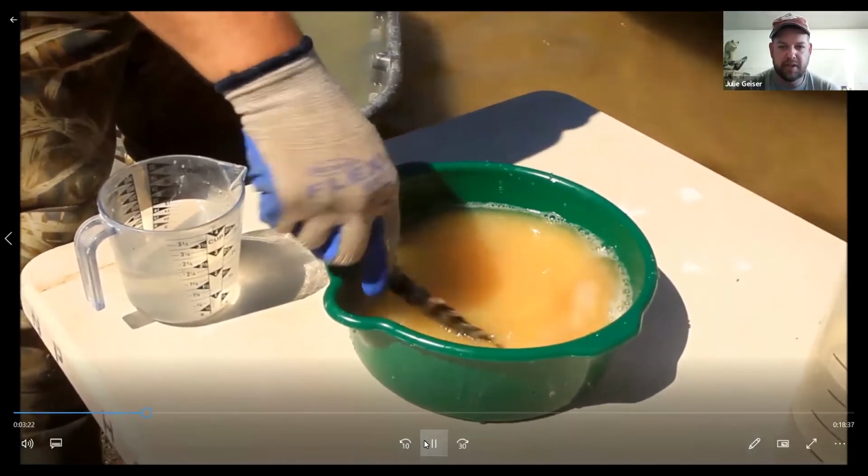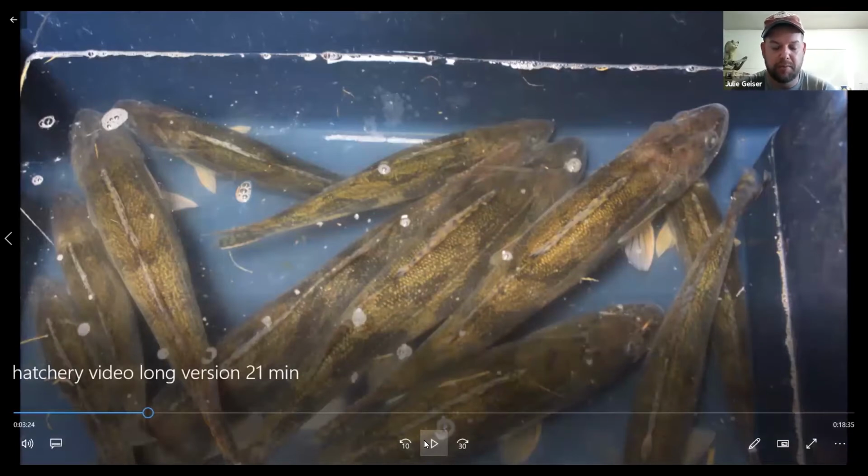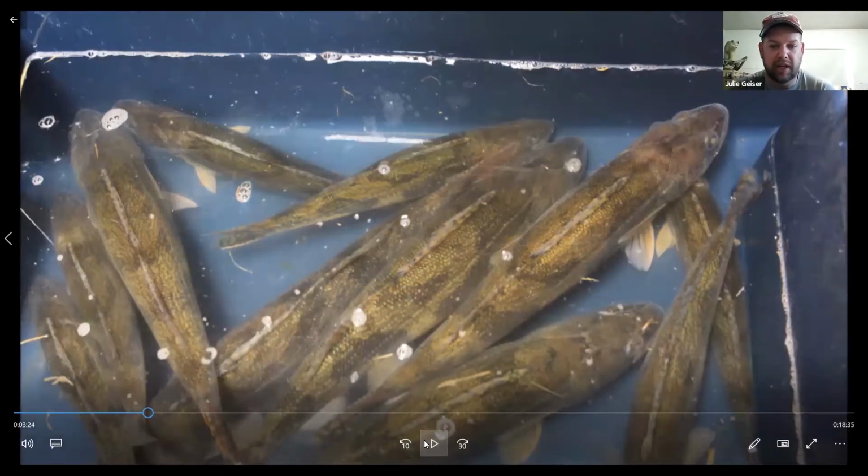After this process, it takes about 45 seconds. That's all the longer that the sperm are motile, and we'll add a clay substance to them. It's a really fine clay that actually adheres to the egg.